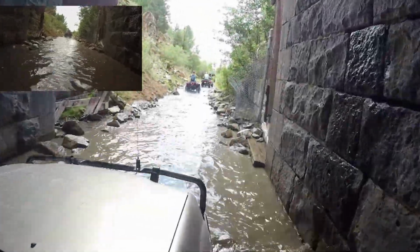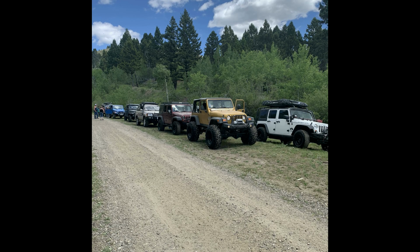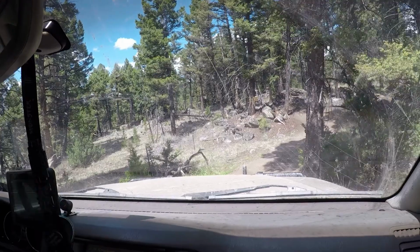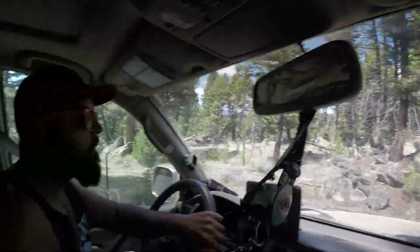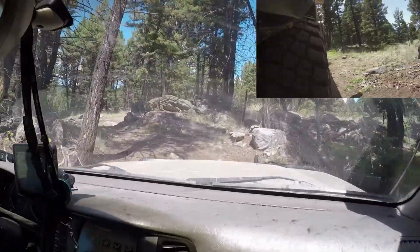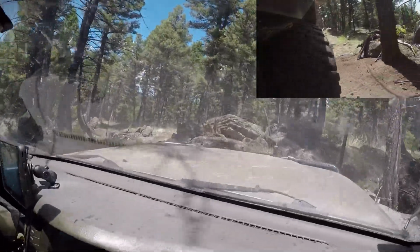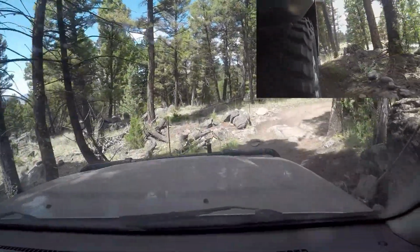And just like that, we are through the famous Wickes Tunnel. After we made it through the tunnel, we split into two groups. One group is going to take the long and slow route to the Elkhorn Ghost Town. And the second group, which we were a part of, was going to take the much shorter but also much more difficult route to the Elkhorn Ghost Town.